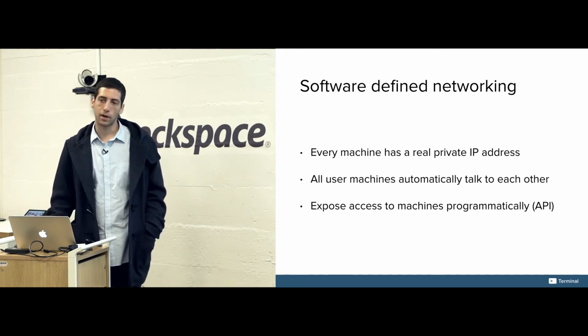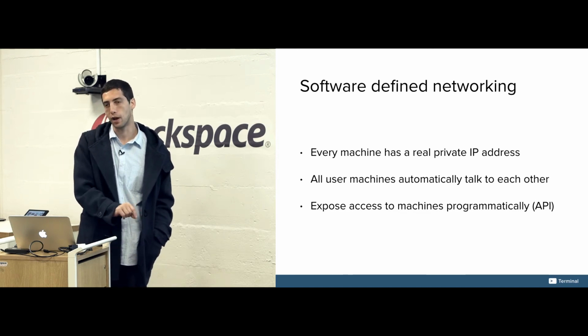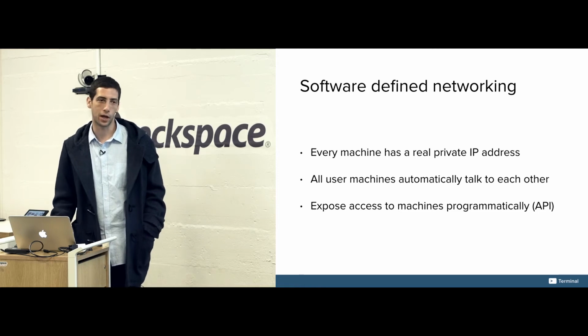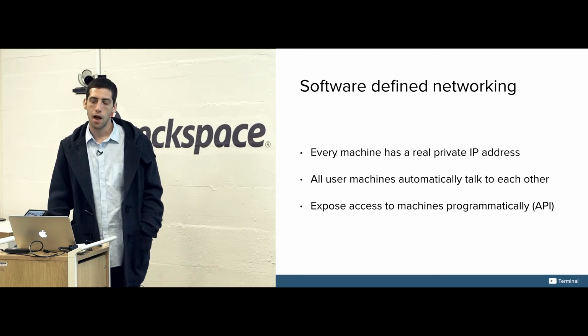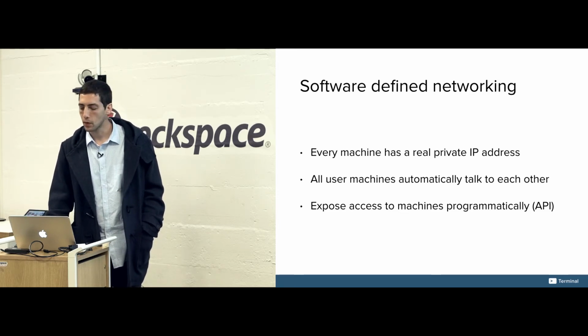So we have software-defined networking. As you saw, we're able to migrate the IP address from one physical box to another physical box, and we do it so fast that the application is not actually aware that a change has occurred. All user machines automatically talk to each other, and you can expose access to these machines programmatically as well.